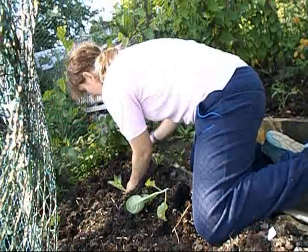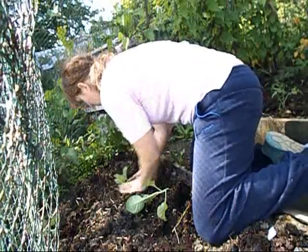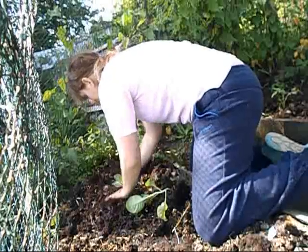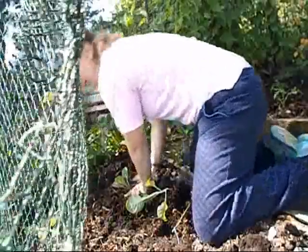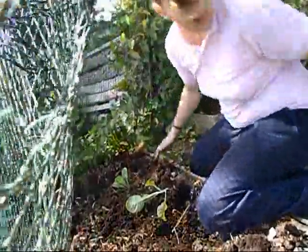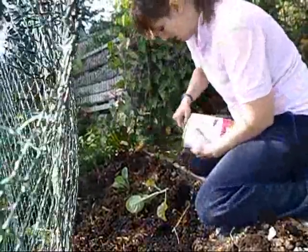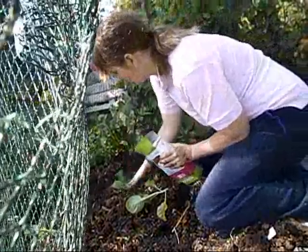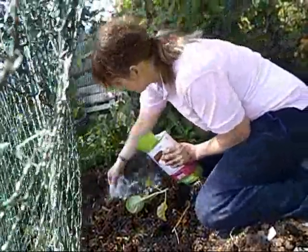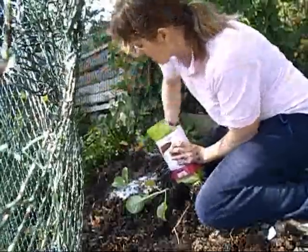So it's nice and deep, so the roots don't dry out. I'll do the rest like that and put these granules down just to stop slugs getting around them, because I don't like the granules.